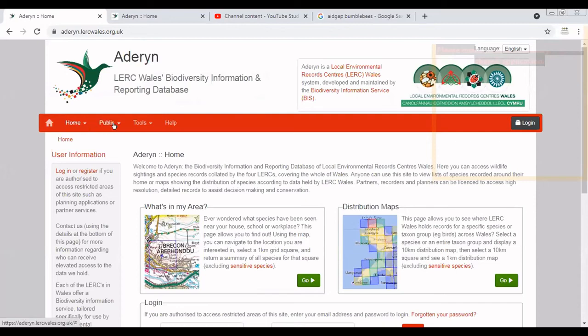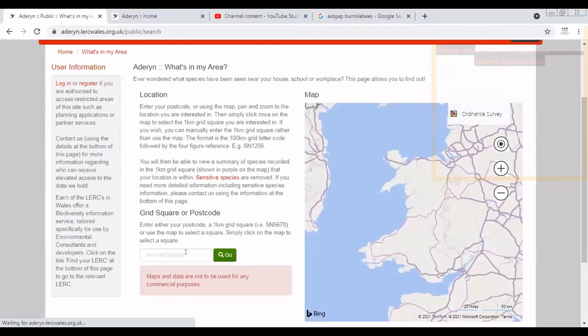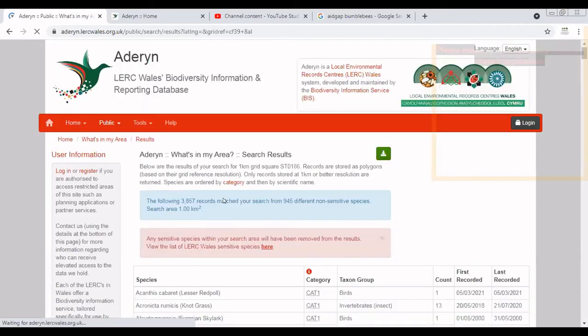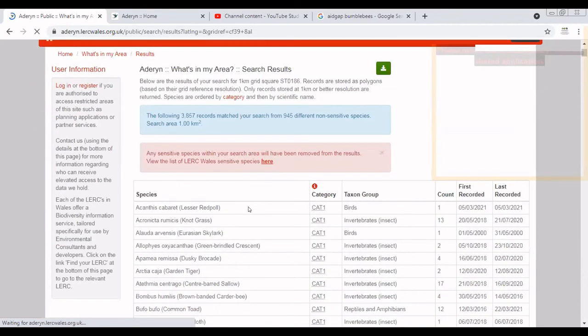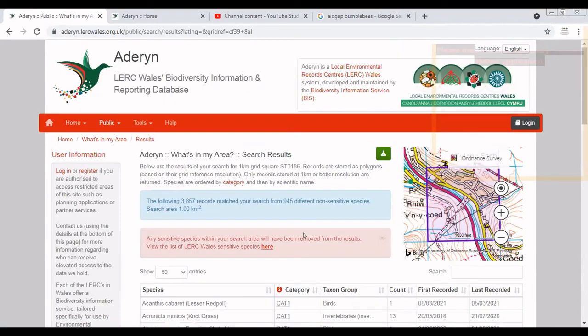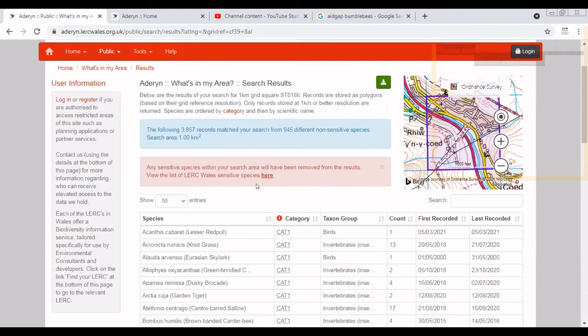So in the public section, there are two tools. So you can look at what's in my area and click on the map, or just type in your postcode, and click go. And this will give you a species list of all the species that have been recorded around your house, basically. So it looks at a 1 kilometre by 1 kilometre area and gives you a species list there. The only thing this doesn't include is any sensitive species like birds of prey and bats that are subject to persecution or disturbance. We can't make that information public.